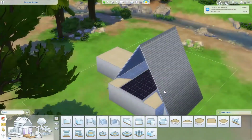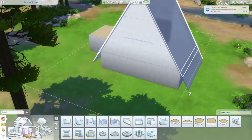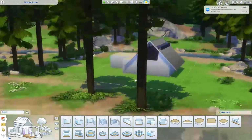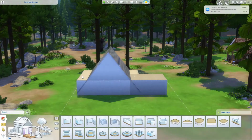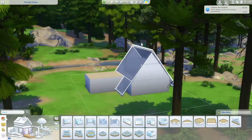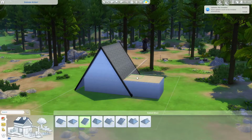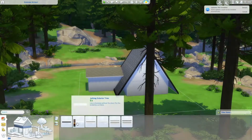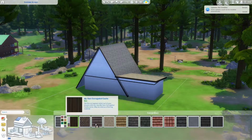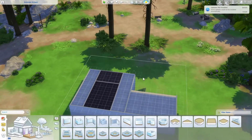I've managed to build it fairly cheaply, so I'm pretty proud that it's actually under 100k. The cost of this house is 59,135 simoleons. I think I said in one of my previous videos that I wanted to build something that wasn't so expensive, so you could perhaps have a sim, if you like to play the game like I do, just make a bit of money first, and then they would be able to afford this fairly quickly.